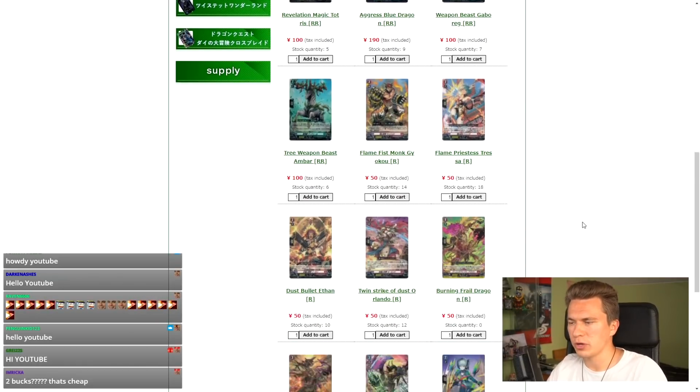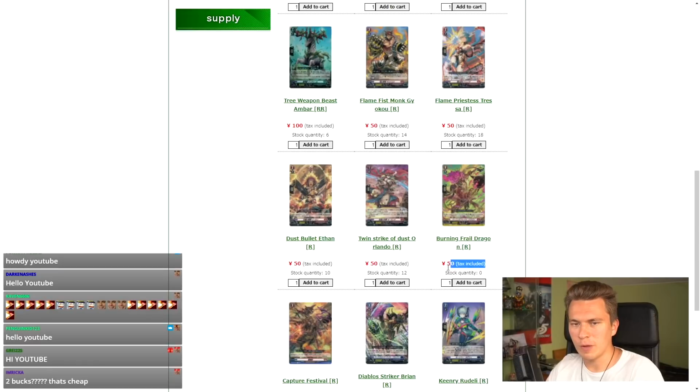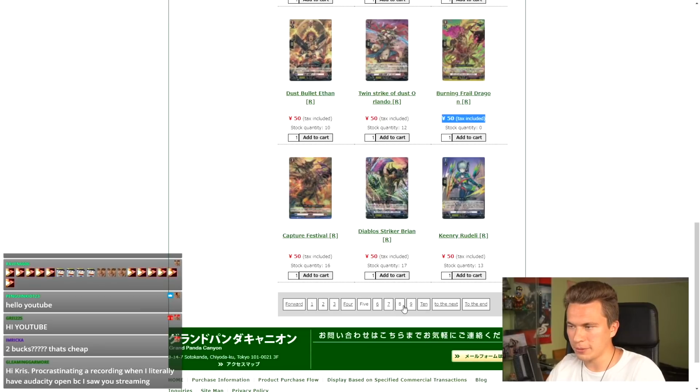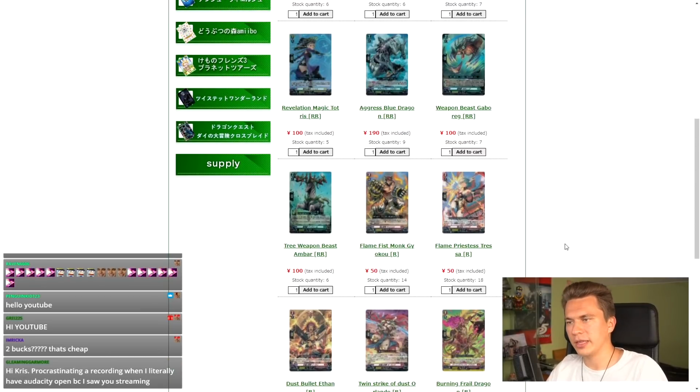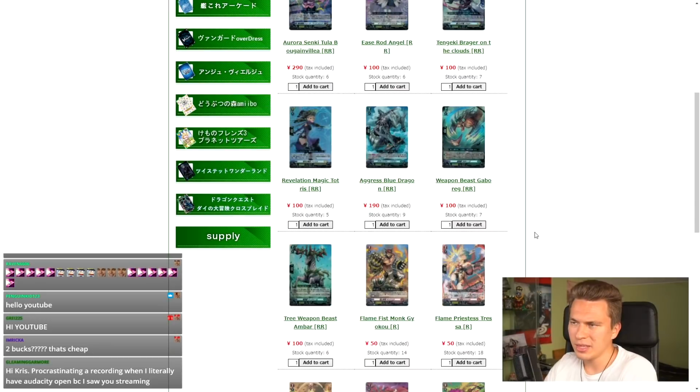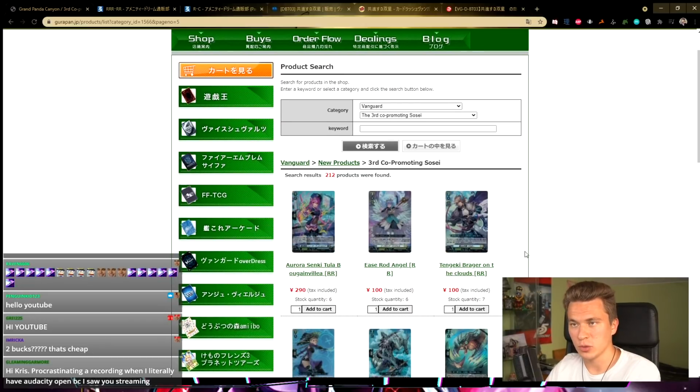As you can see, everything is pretty cheap. But then you'll notice that in this shop, they sold the effect criticals for 50 cents, and they're all gone. Literally all of them are gone. So I think this shop isn't very good to see the lower rarity cards, because they are all out of stock. They didn't undercut the market, I think they just didn't expect them to be so expensive.